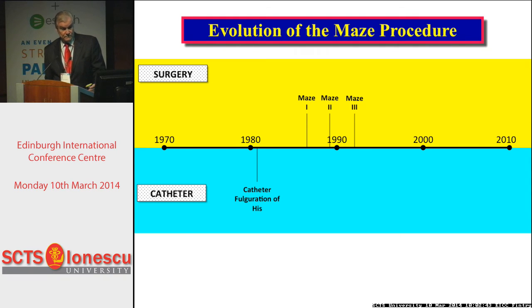All 3 of the patterns worked fine. The Maze is not a procedure, it's a concept. And they all adhere to the concept of the Maze pattern, and they all worked. But this one had essentially no electrophysiologic complications. And so it's the one that stuck around for a long time.